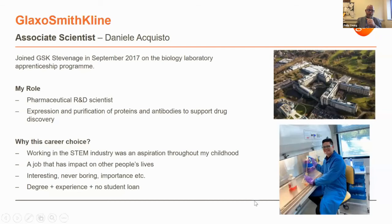type of degree. Importantly, while on his GSK placement, Danny was awarded the RSB Apprentice of the Year Award in 2020. And I'm not sure where he finds the time, but as well as doing the GSK placement and working as a full-time research scientist there, he's also studying at the University of Kent for a BSc in Applied Biosciences. So without any further ado, Danny, welcome.